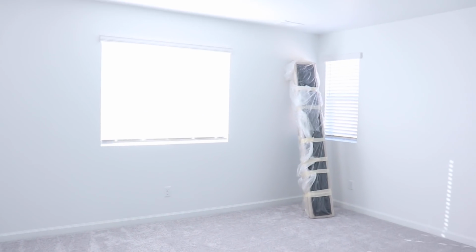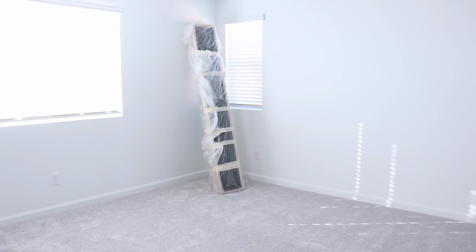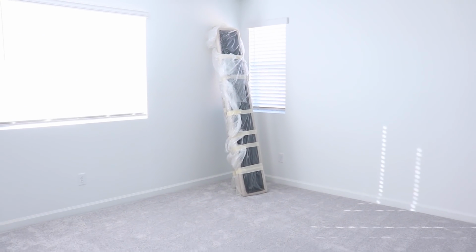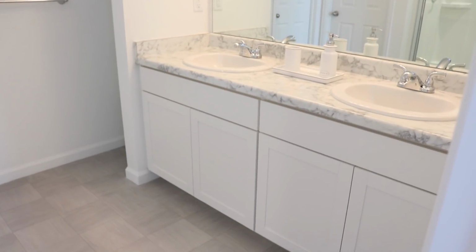This is the master bedroom, which I am dying to start decorating. Again, I'll show you what I have pinned for this room right here. We're gonna put our bed here and then do some curtains and maybe a fireplace right here. And then this is our master bath. I am going to add some gold hardware in here.